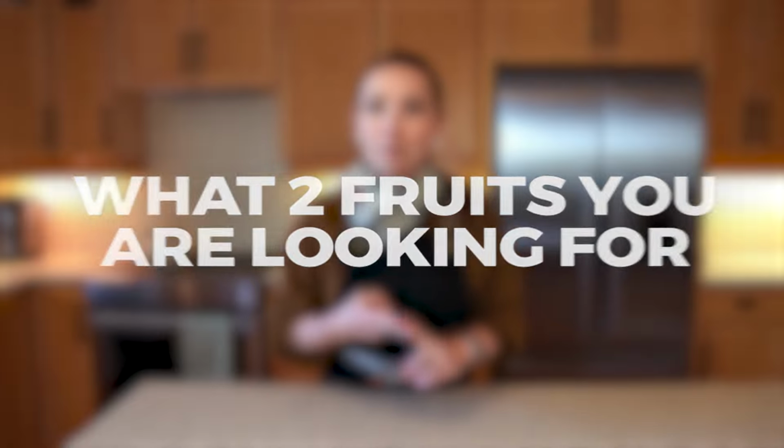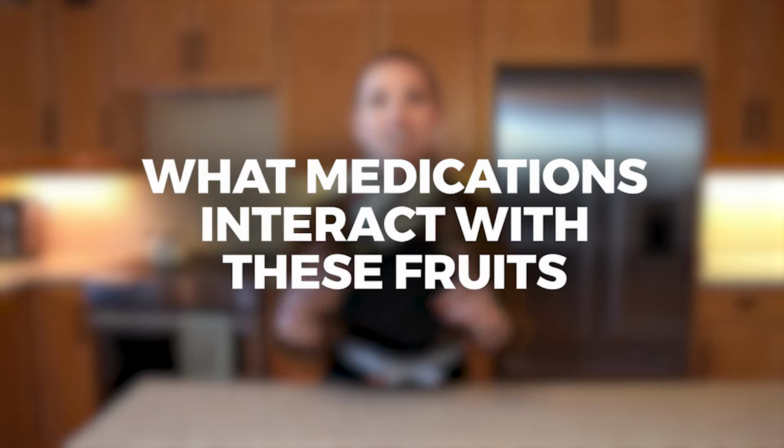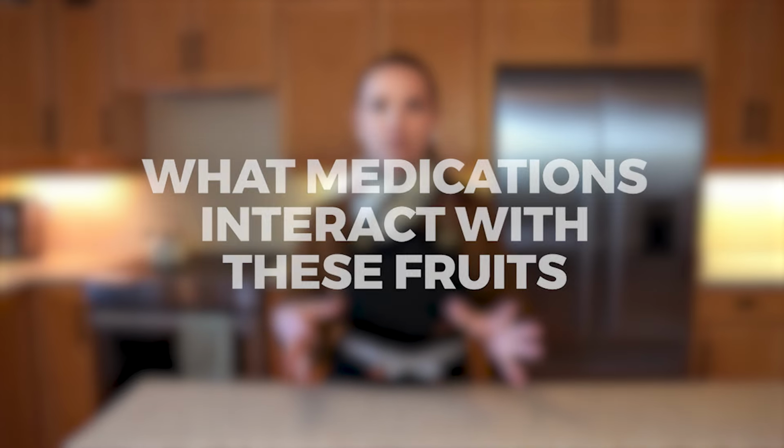It's so simple to get started today, but you're going to need to know 3 key things: what 2 fruits you're looking for, how to prepare them to get the most cancer-fighting potential, and what medications interact with these fruits. There's potential for harm if you're on certain medications, so you do not want to mix these 2 together. We want to make sure to keep you safe. Okay, so let's dive in.